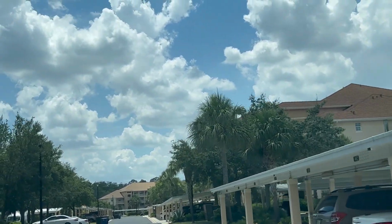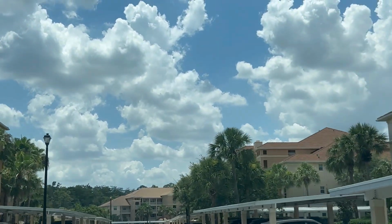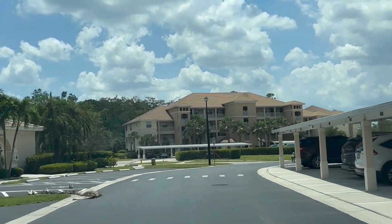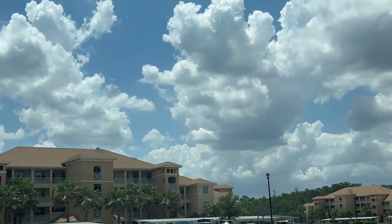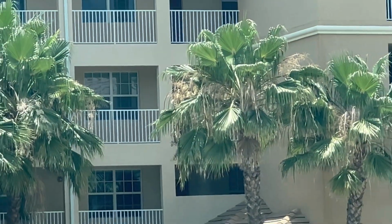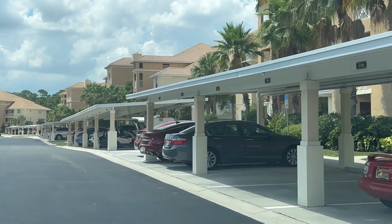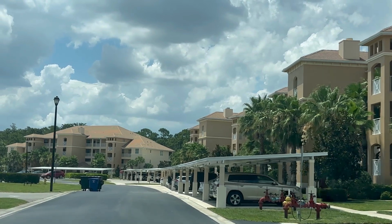I believe the condos are 2 to 3 bedrooms. There is an elevator in the building. The views from the condos are either preserve views or water views. The interior of the condos are very modern. These condos were built by Lennar builders. And Palazzo was just finished in 2020.